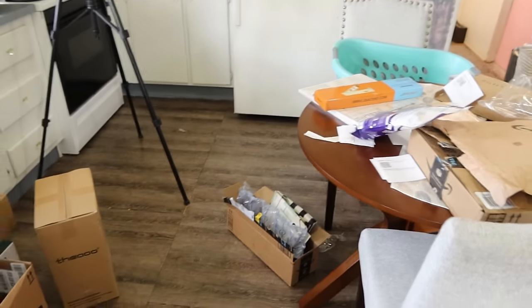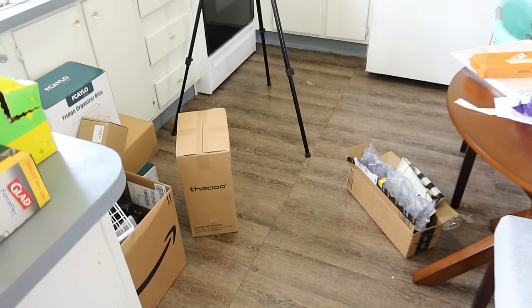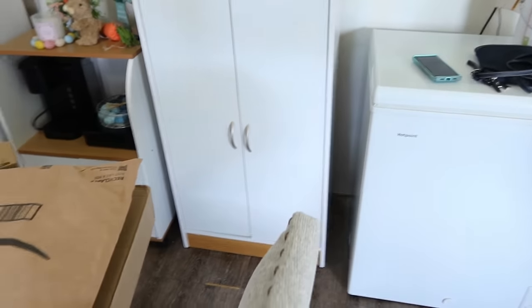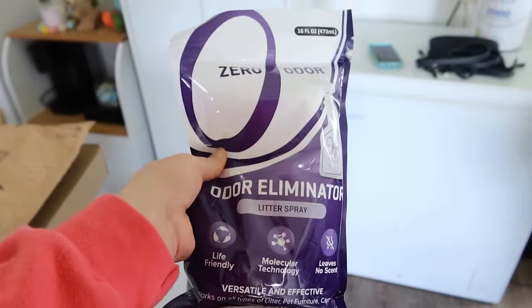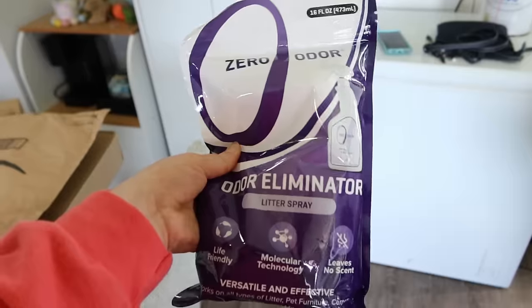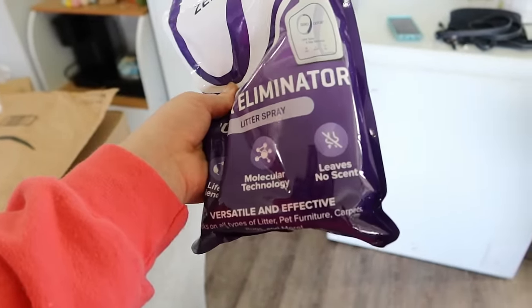Anyways, we're gonna get all the trash picked up first, and then I will start unboxing stuff. Also, I got this that I'm going to try today on the kitty litter. I'm going to clean out their litter boxes and then kind of just spray this over the top. Seems fun. It says it leaves no scent.